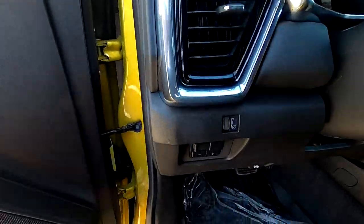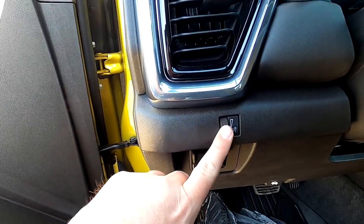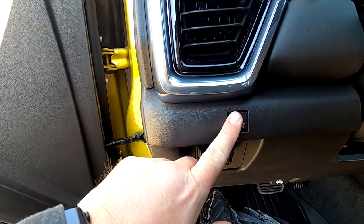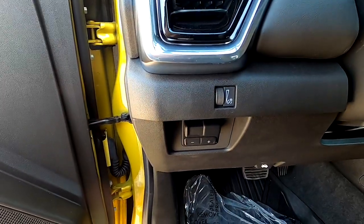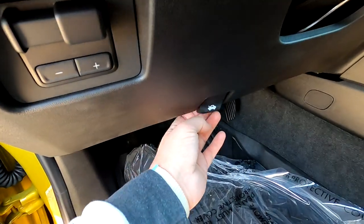Taking a quick look at the instrument panel, the only lighting control on the instrument panel is the instrument cluster brightness and dim. Save for that, there's absolutely no lighting controls. Those are all in the touchscreen. Trailer brake control here, hood release is right here.